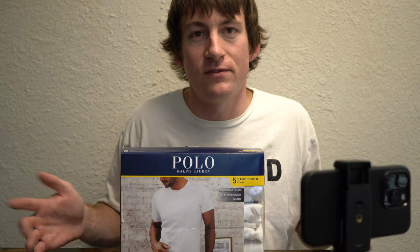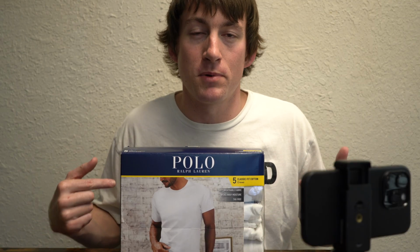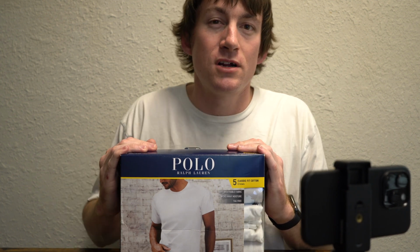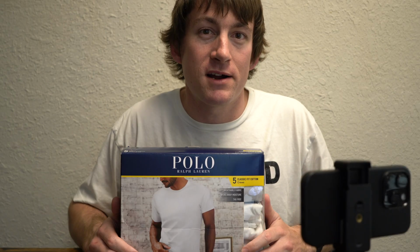It should fit fine, but just so you can get a good idea what a person of my height and my build fits like in a large undershirt, Ralph Lauren, $70 pack of 5. Let's go ahead and take a look.